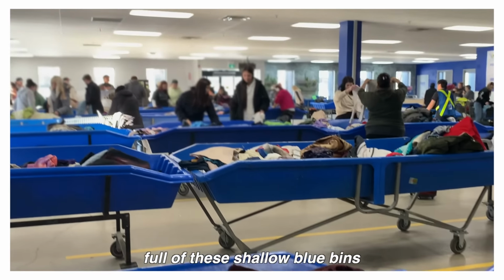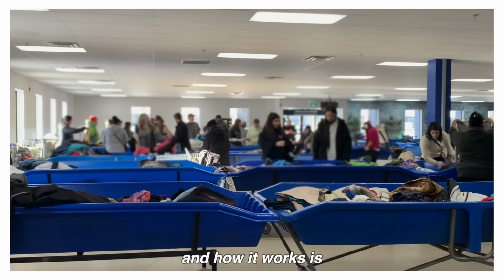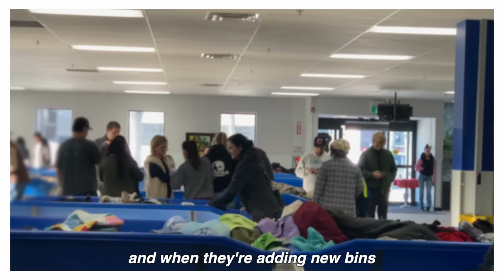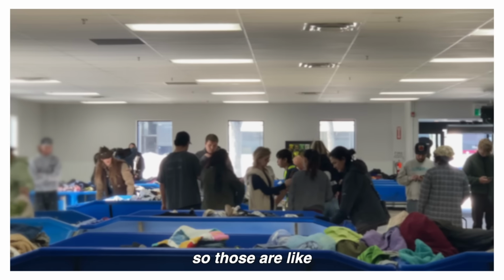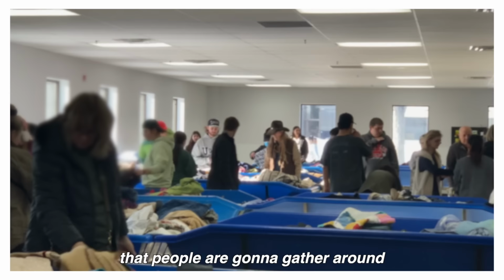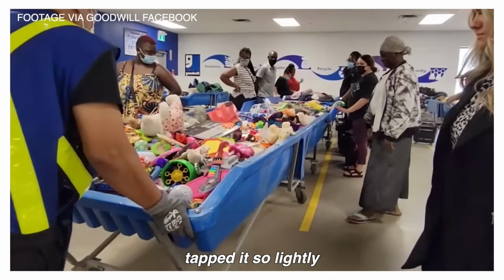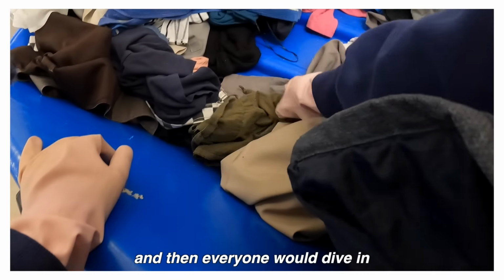So it's a big room full of these shallow blue bins, and how it works is the workers will take away bins and add new bins. And when they're adding new bins, those are all new products. So those are like the exciting bins that people are gonna gather around, that are gonna create the crowd of people. So at some bin stores, they'll blow a whistle when it's time to dig in. The one that I was at, they basically just tapped it so lightly and then everyone would dive in. So if you were new and they pulled out that bin, you just go reaching in like no problem. You didn't know you couldn't do it, but really you have to wait for the worker to tap it and then everyone dives in.